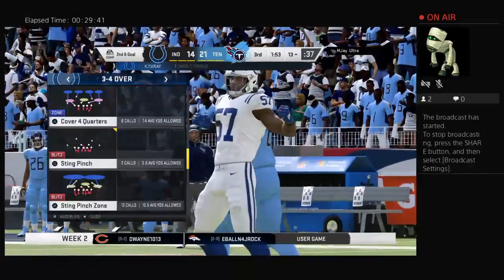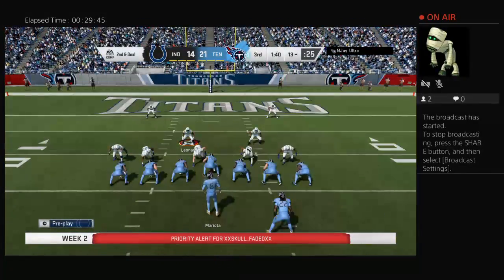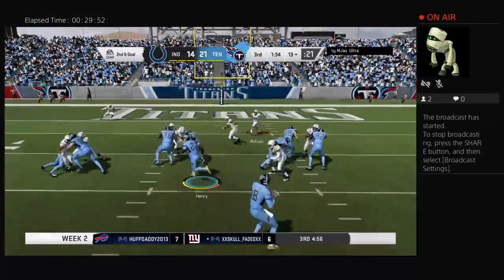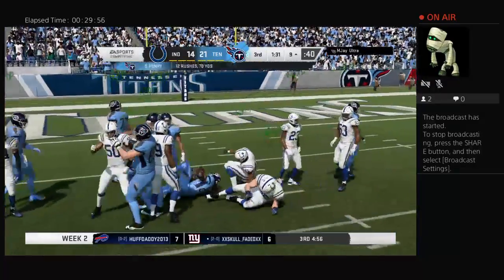Well, that was point counterpoint, wasn't it? They decided to throw for it on 1st and goal. Instead, the defense counters with pressure, and the defense wins, getting a big sack. On 2nd down now, it's Henry. And he's going to get about 4 down inside the 10 to the 9.